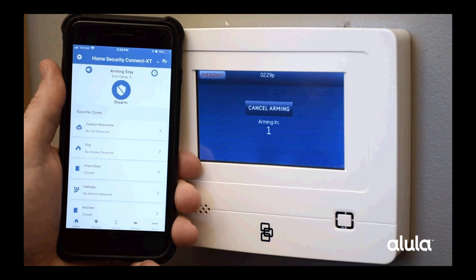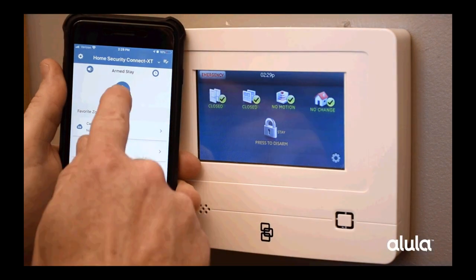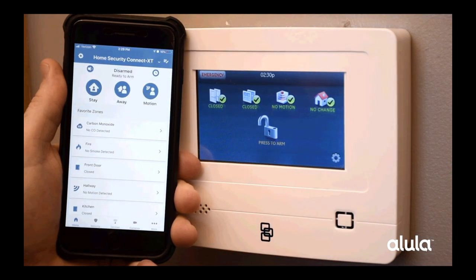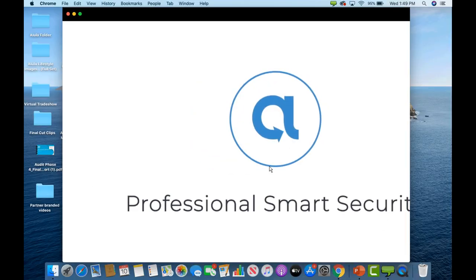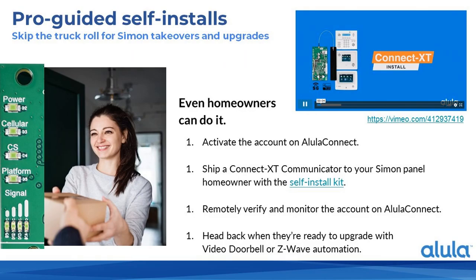The customer has the Alula app downloaded. You can see all the sensor names that were read out of the Simon when the radio was first plugged in, and is able to arm and disarm using the Alula app. And like I said, it's literally a 5-minute process. All it takes is a Phillips screwdriver and somebody who's willing to be your hands on site.